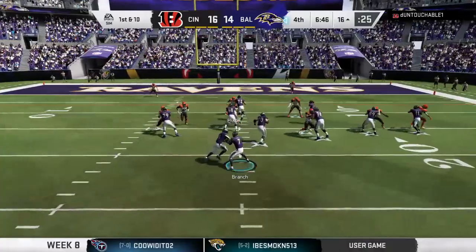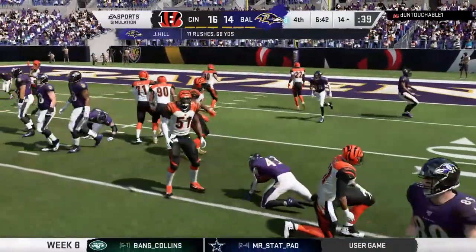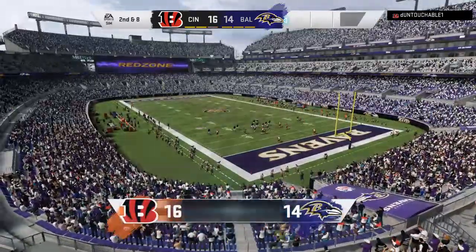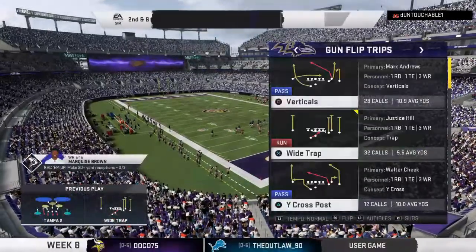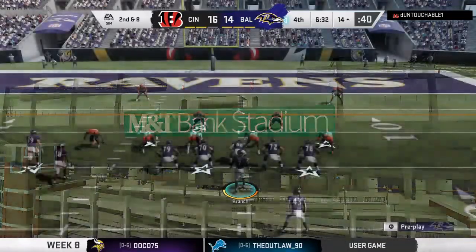It's 1st and 10. Now a shotgun handoff to Hill. He will push his way down to about the 14. 2 yards on the carry there. It'll be 2nd down. Now the Bengals going to use the first of their timeouts. That'll leave them with 2 remaining. We'll be back after this.